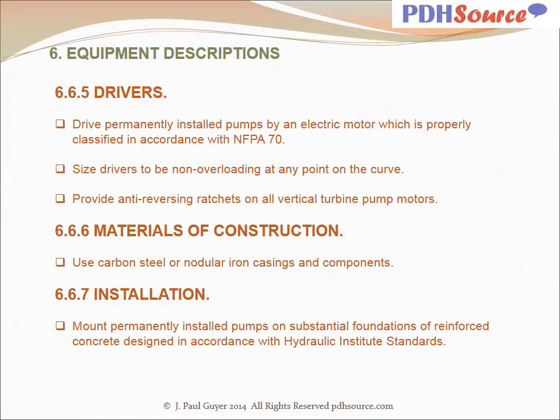Drive permanently installed pumps by an electric motor which is properly classified in accordance with NFPA 70. Size drivers to be non-overloading at any point on the curve. Provide anti-reversing ratchets on all vertical turbine pump motors. Use carbon steel or nodular iron casings and components for construction. Mount permanently installed pumps on substantial foundations of reinforced concrete designed in accordance with the Hydraulic Institute standards.